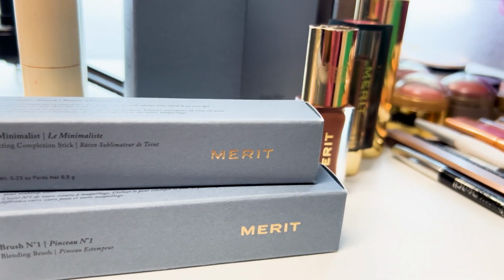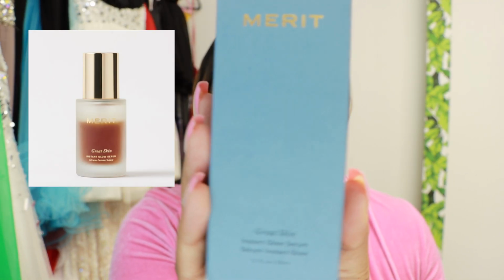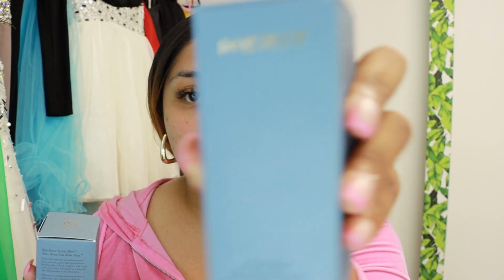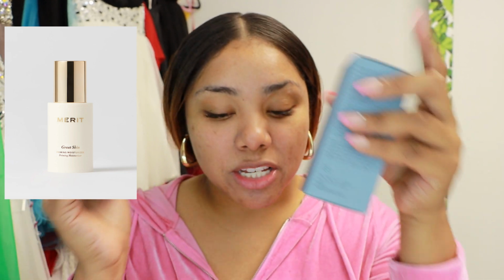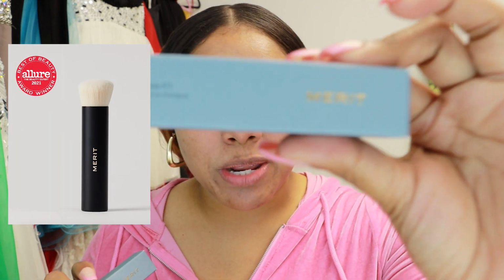First things first, I want to open up some of these Merit items that they sent me. You guys know I already have a lot of makeup by Merit that I absolutely love, but one thing they did send me was the Instant Glow Serum, okay? And I am looking forward to busting this baby open and trying it. They also sent me a Great Skin Priming Moisturizer, and so I want to open up these two. And then they also sent me some of the items that are completely my favorites, which is the blending brush, which I already have a few of these, but you can never have too many makeup brushes. And they also sent me a new contour stick with a minimalist contour in the shade Buff, which I love this color. And so yeah, we are gonna break open.